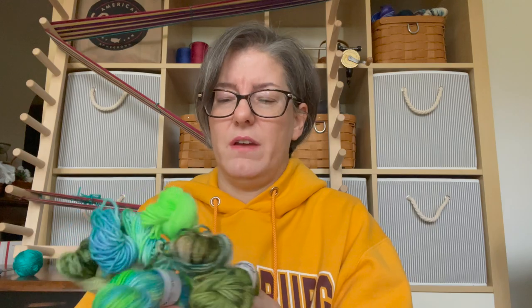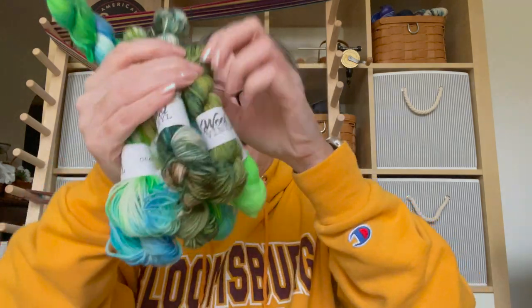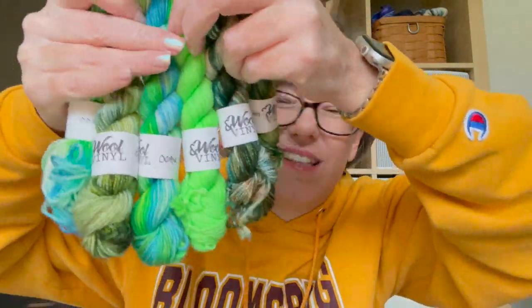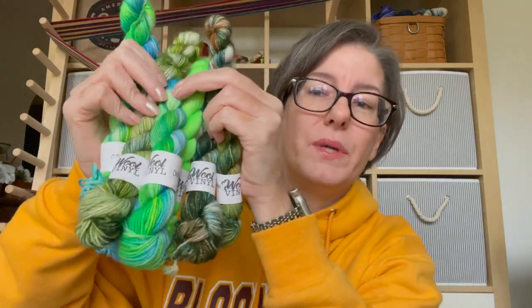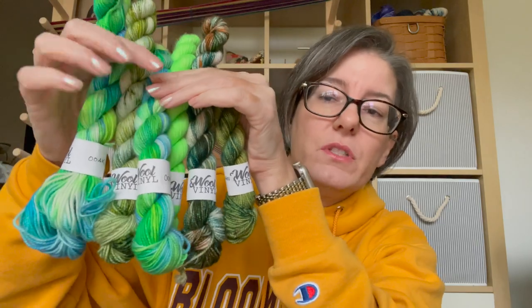Next up are these minis from Wool and Vinyl. So Wool and Vinyl is fun because I think all of their stuff is music based. So I managed to get all of these. I went for a green theme because again, in my stash, I don't have a lot of greens. It's not a color I normally gravitate towards. So I thought that was fun.